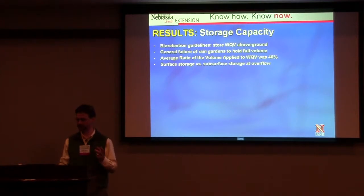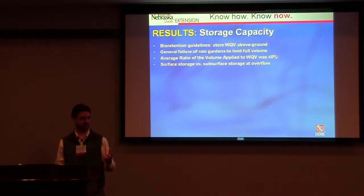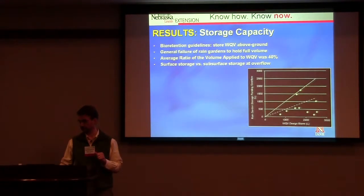The bioretention guidelines, we wanted to store the water quality volume, that 1.2 inches. The general failure to do that was seen throughout the study. On average, we held 40% of that water quality volume in our rain gardens. And a lot of that storage, even so, was in the soil through infiltration, not really storage above ground. So we really are undersized in design.